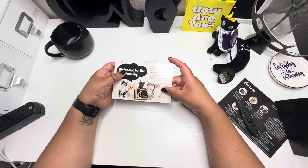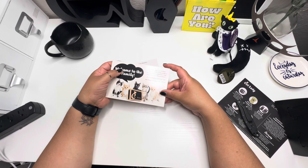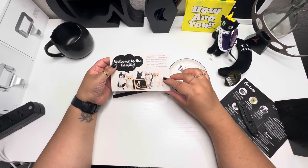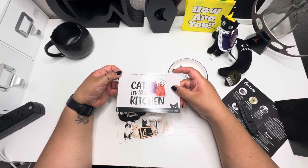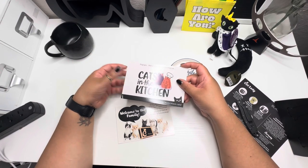So they do give you a little bit of information here. It says, we're so glad you're here. In this box, you'll find an extra bonus item in addition to the items listed on the postcard, which I did. It was this trinket dish right here. So that's pretty cool. We hope you love everything. I do. Thank you. And they do give you a little bit of a peek into what is in their next month's box, which is Cats in the Kitchen. Looks like it's the theme.